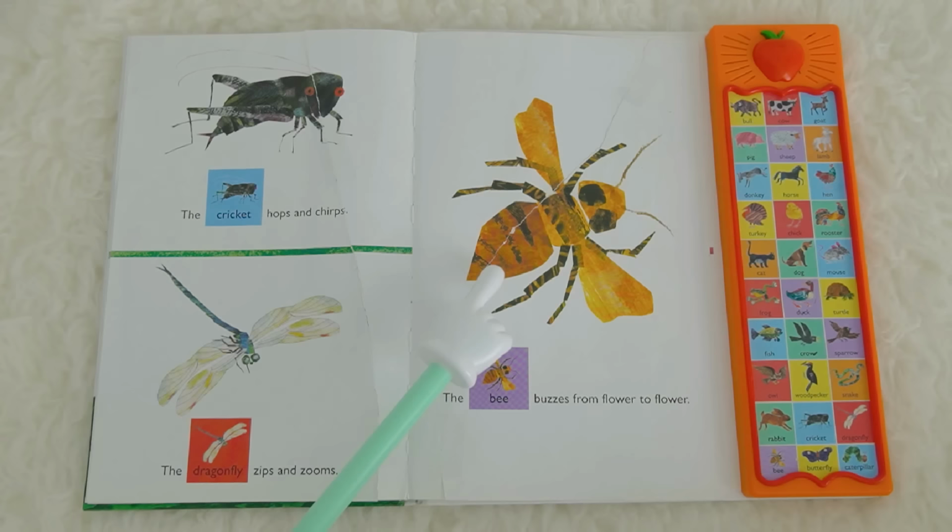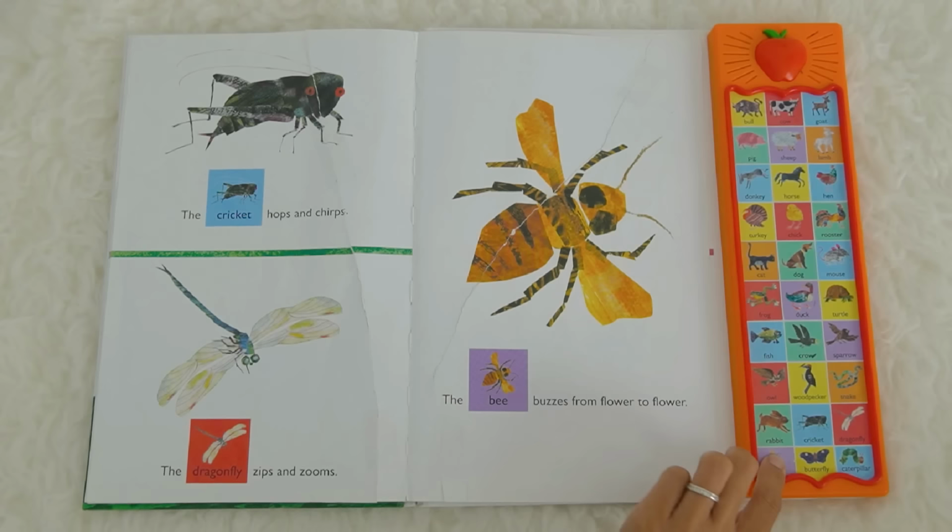Bee. The bee buzzes from flower to flower. Let's see how a bee buzzes. It's a bee.